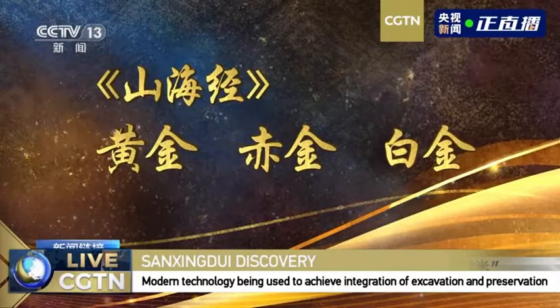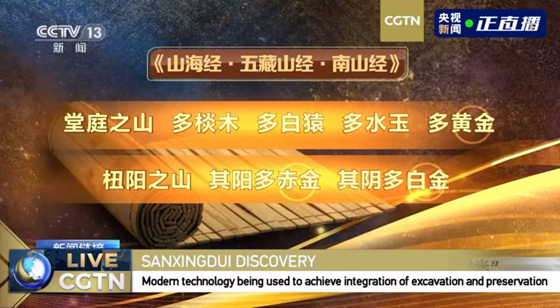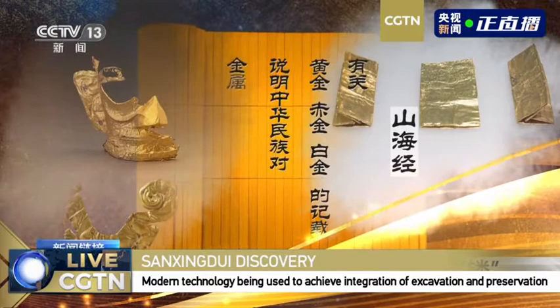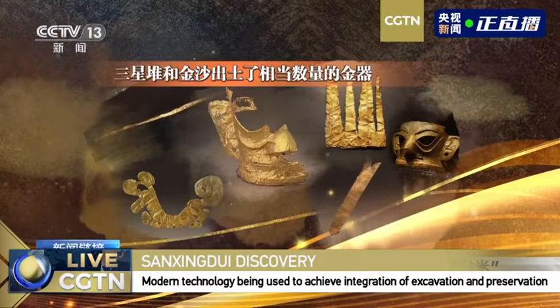And in China's The Book of Mountains and Seas, there are red gold and yellow gold. According to this book, at Tangting Mountain, there are wood, chimpanzees, jade and gold. And in Niuyang Mountain, we have red gold and white gold. As for what specific gold categories this book was talking about, we still don't know. But this book is about mythology, and even in this book of mythology, there is abundant mention of gold. This shows that the Chinese people started to understand gold a long time ago.